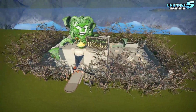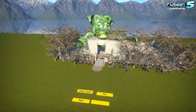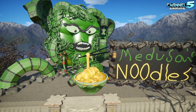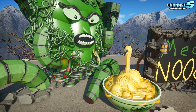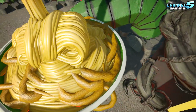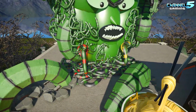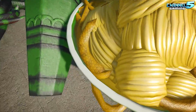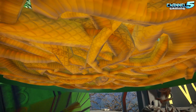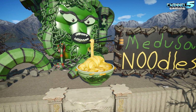Next up is Medusa's Noodle Shop by Espen. I don't want to go there. Wow, that is quite awesome. That is incredible. Nice teeth. Oh, there's snakes in the noodle bowl. No thanks. Oh, cool. Oh, the worms are moving around. The maggots in there is great. Ew, snakes. How are you feeling now, Wix? Oh yeah, cool. No, not cool. Does it remind you of anything, Wix, what you just ate?